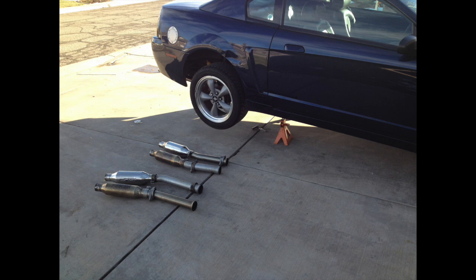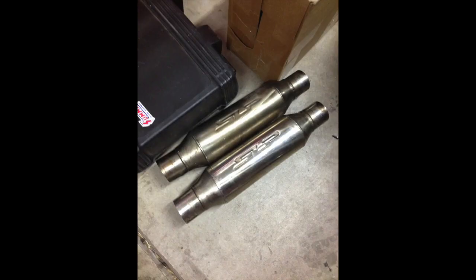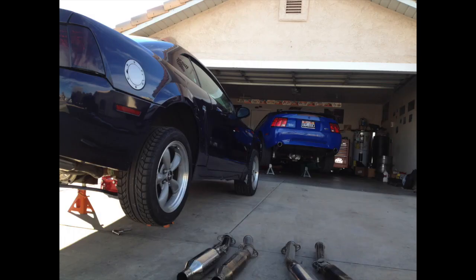But anyway, the shinier ones there are the Loudmouth 2s, which are a little quieter and a little different than the Loudmouth 1s. But I had bought a brand new Loudmouth 2 catback for the Bullet, and then realized that it wasn't quite loud enough for me. And so I went ahead and bought brand new Loudmouth 1 resonators and swapped them out through the catback. So the catback, you can pull it apart and change the resonators. And so I did have the SLP Loudmouth 1s on both the blue Mach 1 and the blue Bullet.